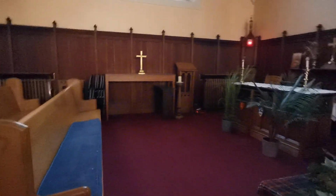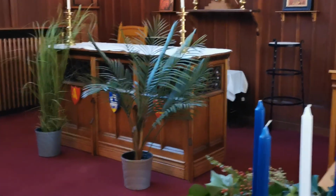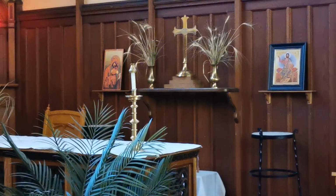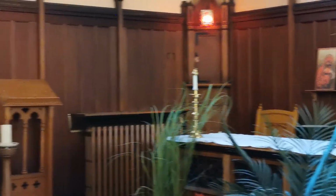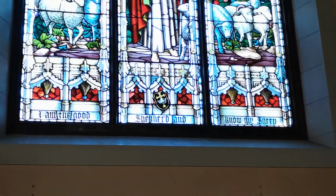Yeah. We'll just zoom in from here. Here we got a table with the greens and candles. We got a cross there and more pictures. Pictures you see right there. And then over there, you gotta go across. Look up, stained glass.